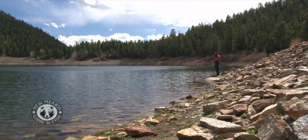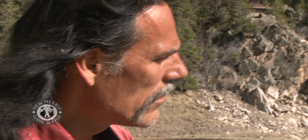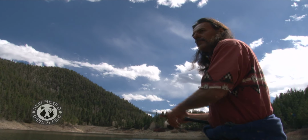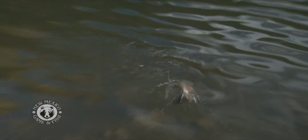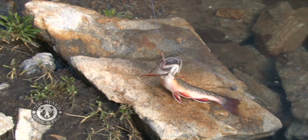Conrad, who lives in Questa, comes here often and has developed his own sporting tactics to meet the challenge these aggressive fighting delectable delights present, including very light line and a host of tiny lures and baits. Got one on. Little spotted brookie. He went for a worm.